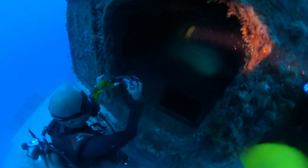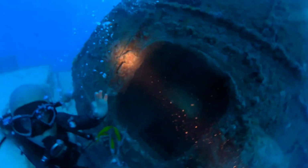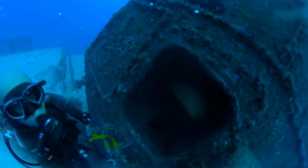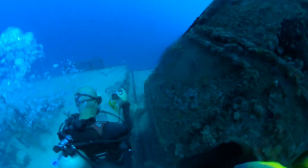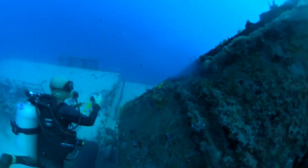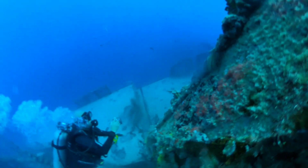On the first dive, this guy had a small air leak on his yoke, but his breathing rate was definitely better than mine. You can see he's not constantly breathing. He's just got a real slow breathing rate.